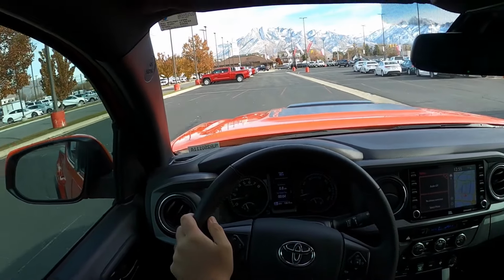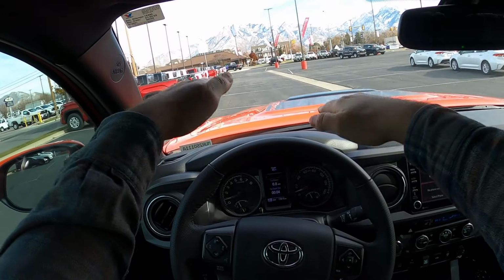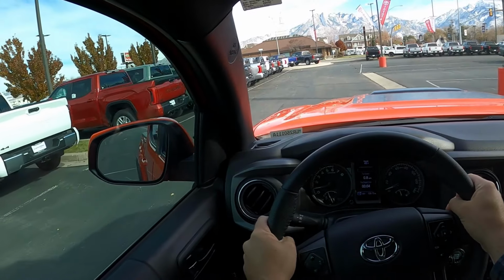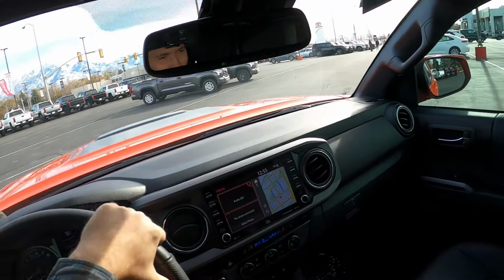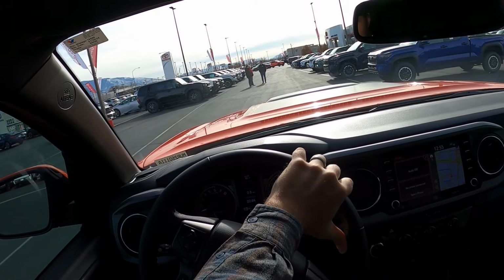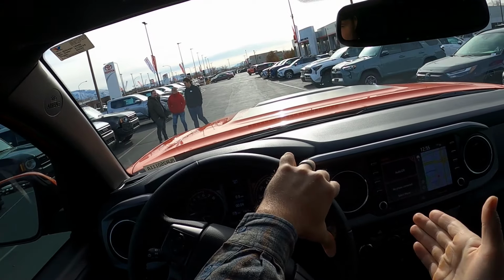You go over bumps and the Baja truck goes straight and the suspension's working. Whereas with a truck like this, the truck's going for the bump. It's kind of a fun experience, but not great for the vehicle. So either way, let me know what you guys think about this Tacoma build, and what you think about this generation TRD Pro versus the new gen TRD Pro.